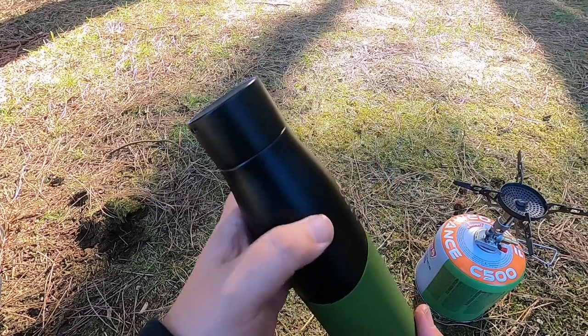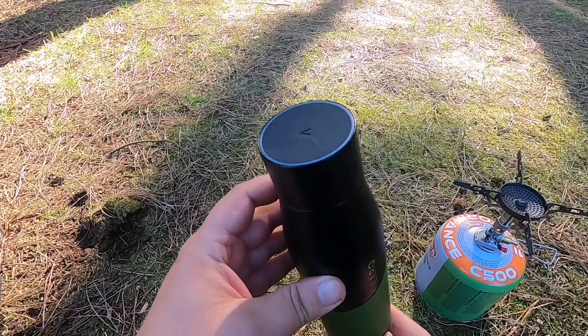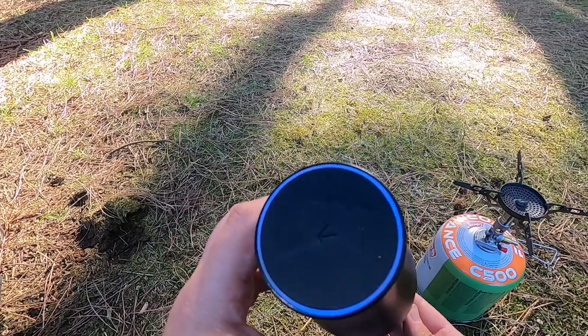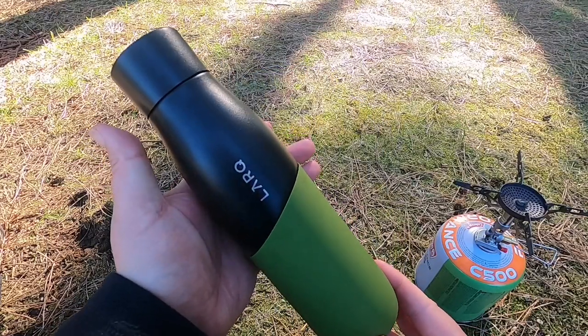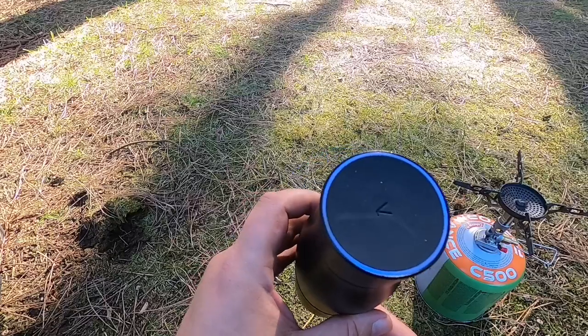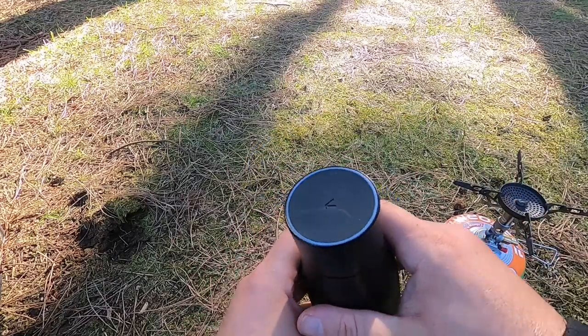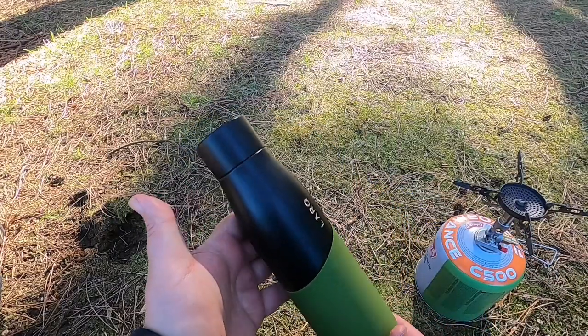So if you're out in the Peak District and you see a mountain stream, or Snowdonia, fill this bottle up, use the UV light, and the water should be safe to drink. The only thing is it won't get rid of all the bits. What you could do is put some cloth over the top of it as you pour into your cup. But it's a cracking little bottle.